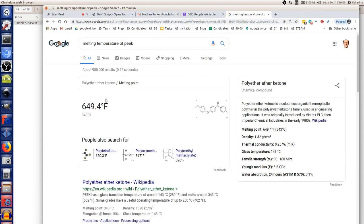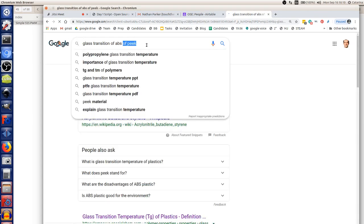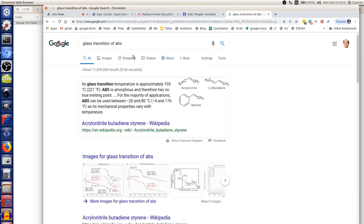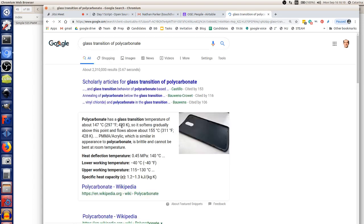Whoa, 600F. Now we're talking. How much Celsius is that? It's 343 Celsius melting point. But glass transition is 143C. Let's see, glass transition of ABS. How about polycarbonate? It's never going to get that hot, whatever motor it is. Polycarbonate has a glass transition of 147C. Okay, that would probably work. That could work for a decent motor.